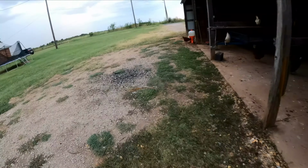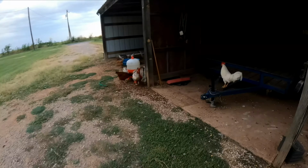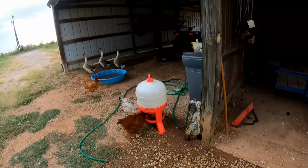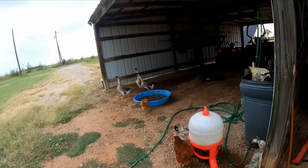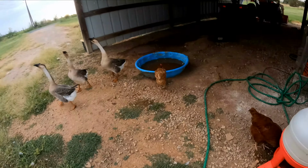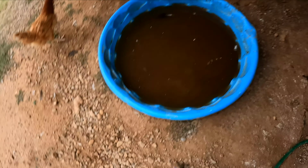I've already watered the baby chicks, so now I watered the chickens too. You see the water dish right there. And now I gotta do the tubs of the geese. They're yucky. Disgusting.